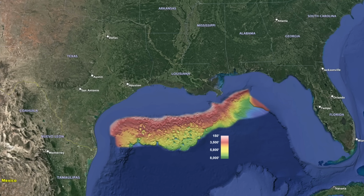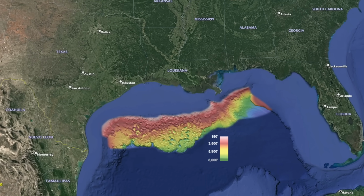Now, think about this giant bathymetry map that we've been looking at, how huge of an area that covers, how much salt this must be. And we still haven't talked about the thickness of the salt. So the next thing I want to do is look at the seismic line again, and let's see if we can figure out just how thick this salt is.